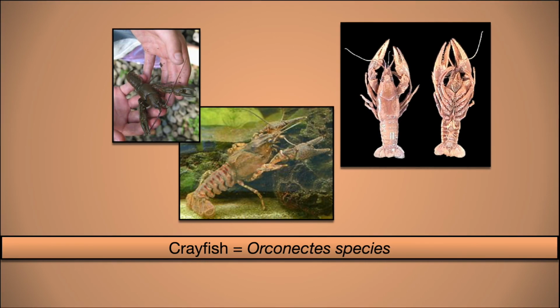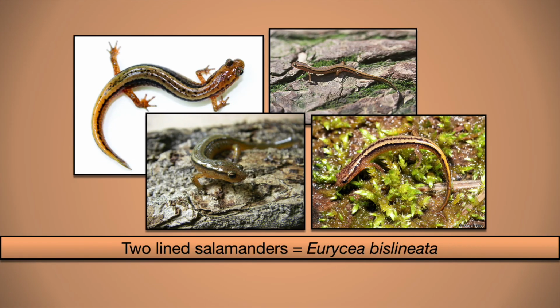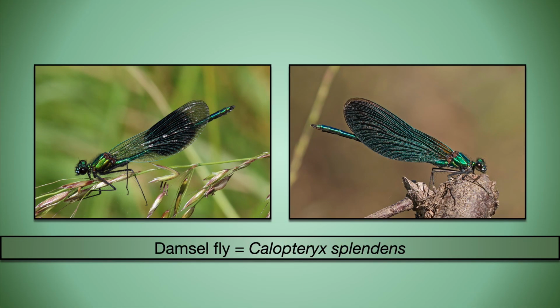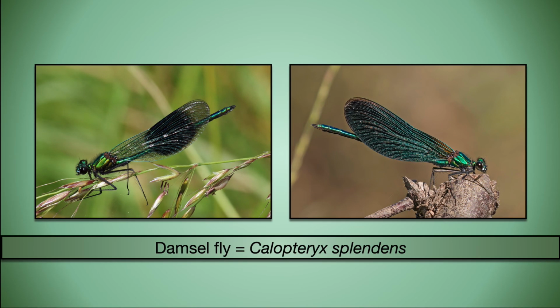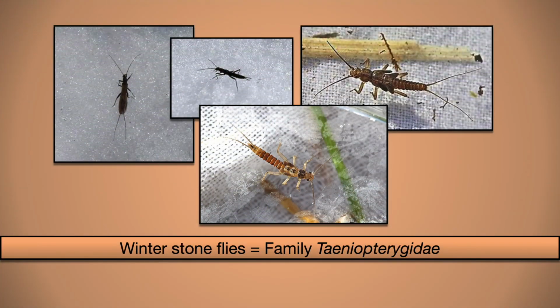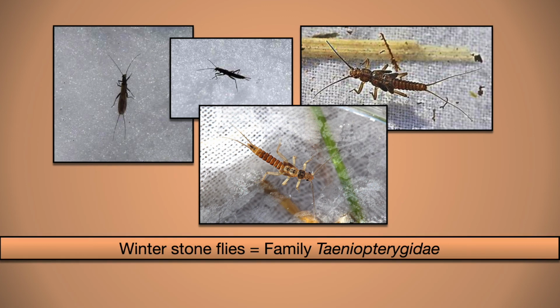We have crayfish. We have two-lined salamanders that lay their eggs in this stream. And the stream is inhabited by a lovely damselfly, the iridescent green with black wings, the genus Calopteryx, which means beautiful wings. You have the nymphs of those that develop here in the stream. And the stream is also known for its winter stonefly. So if you come here on a reasonably warm day in January or February or December, you'll see little stoneflies.